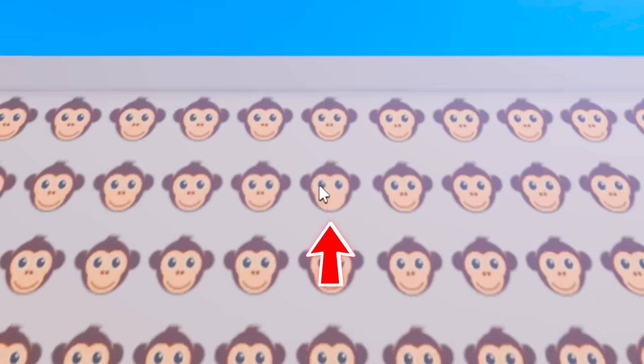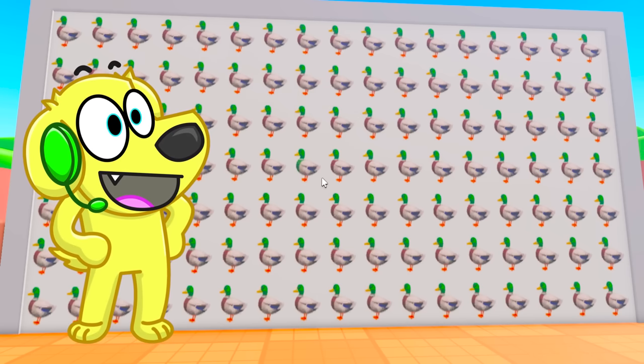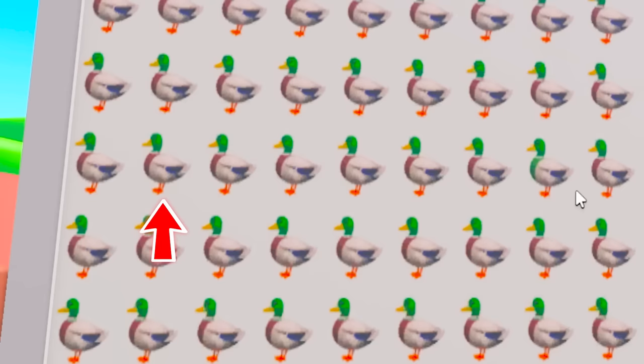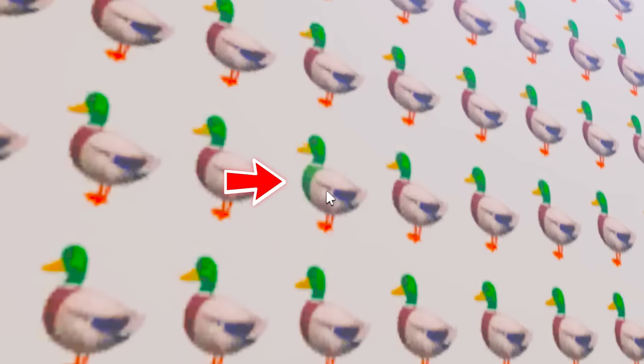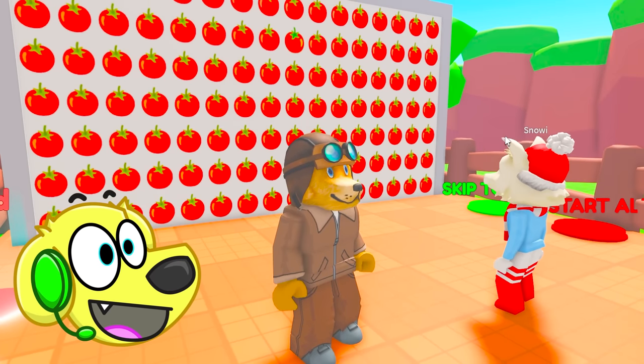That's a crazy detail. Okay, guys, what's going on with these ducks? Maybe one of them's a goose, Snowy. We have to play duck, duck, goose. All right, let's see. Duck, duck, duck, duck, goose. Just kidding. Duck, duck, duck, goose. I found it. Wait, there was actually a goose, Tyler? No, it was just a duck that was a different color.